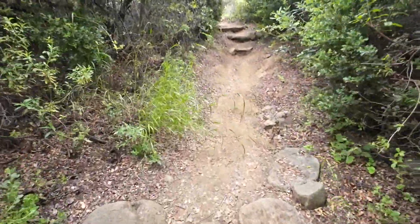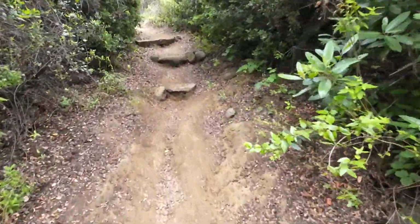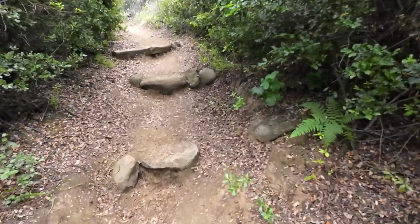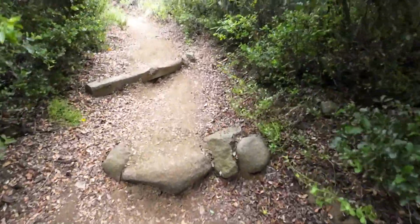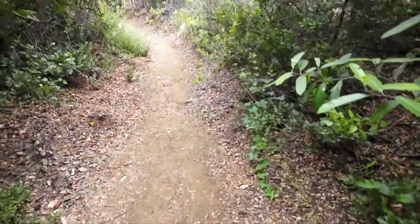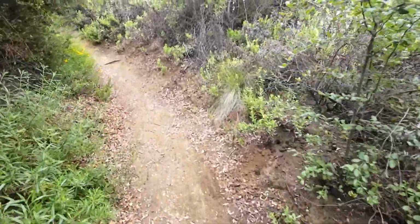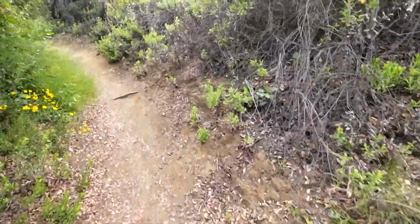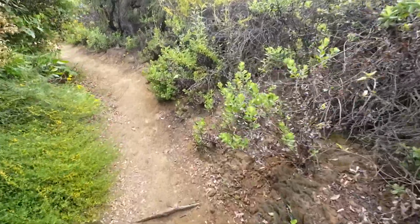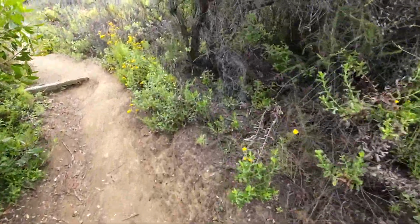This trail is a little bit of a longer way to get to Eagle Rock. So if you're looking for a little bit longer hike up to Eagle Rock, this is the good way to go. It's not like too much longer, maybe a few tenths of a mile or so.